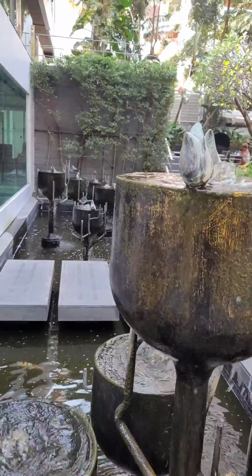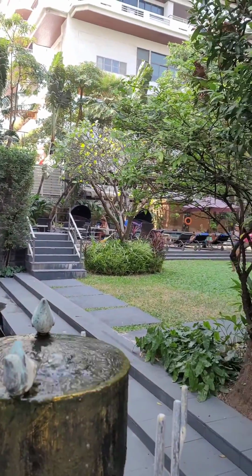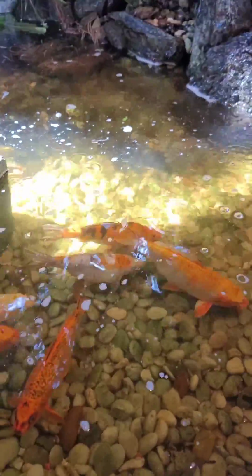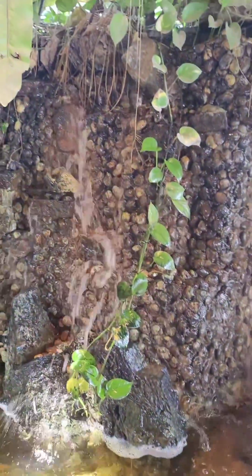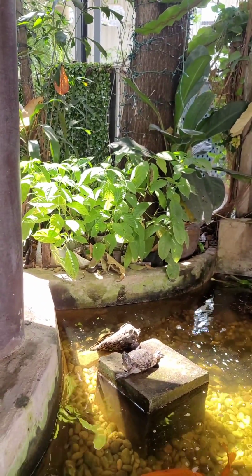Right, so the hotel has a really lovely Zen garden style pool area with nice fountains, a lot of greenery, a lot of nice koi fish in the pond as well, which is so relaxing, honestly. It just gives you that Zen vibe. Truly soothing to the soul, really brings utter peace to your mind no matter what kind of day you're having. Just the sound of the water and the fish puts you at rest.